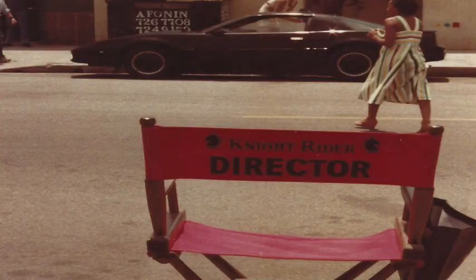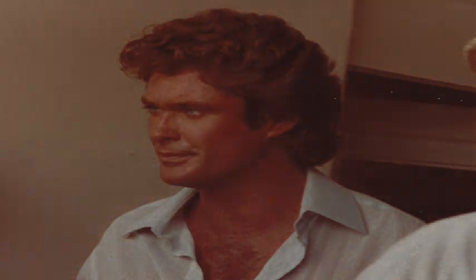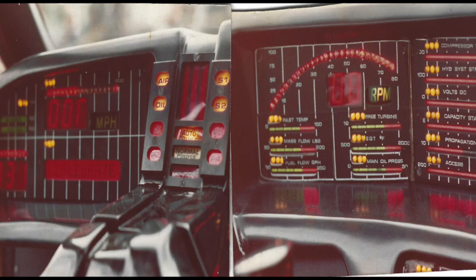When I was a child, we took a vacation to Los Angeles and saw them film Knight Rider. I got to meet David Hasselhoff and see the actual picture cars being used for production. It had a long-lasting effect on me. What I had witnessed in those vehicles I wished to replicate.